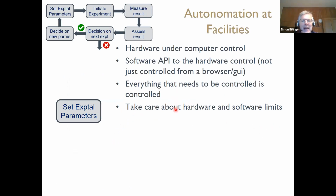So let me take a step back and actually start thinking about give ourselves a report card at the facilities and what's already in place and what needs to be done and how we're going to get there for running these experiments at a synchrotron. So the first one is setting the experimental parameters, and things are in good shape here. Firstly, in order to be able to set the experimental parameters, you have to have your hardware under computer control. But not only that, you have to have a software API, application programming interface, that allows a software program to control the hardware. So it's no good just having a GUI. You know, you have to actually be able to address the hardware directly from a software program.